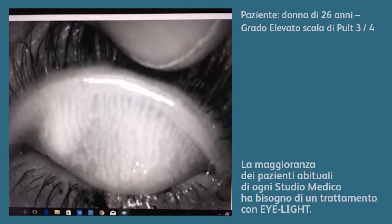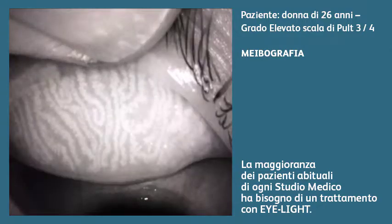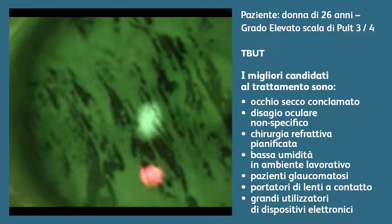This is next a 26-year-old patient who was on Accutane previously, and you can see the display of abnormal structure of her glands, which is consistent with her dry eye disease. We also like to do a tear breakup time. Anything less than 7 seconds is considered abnormal for us.